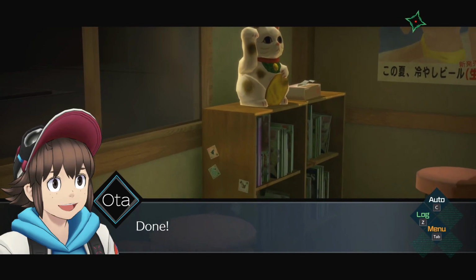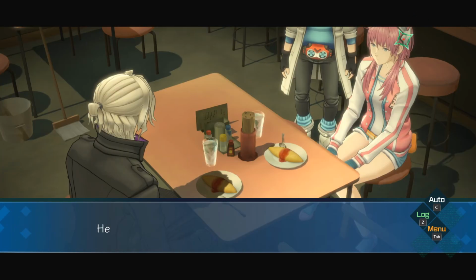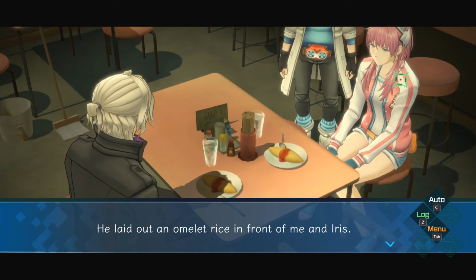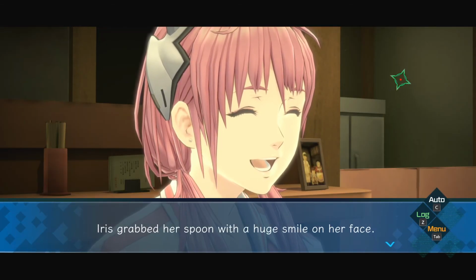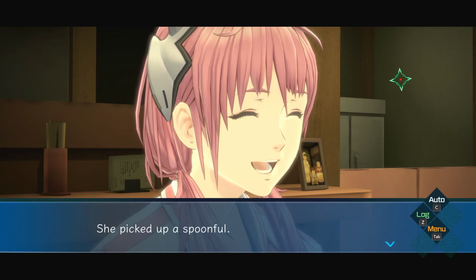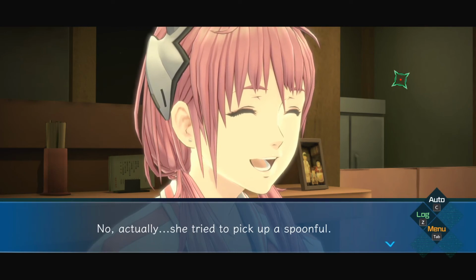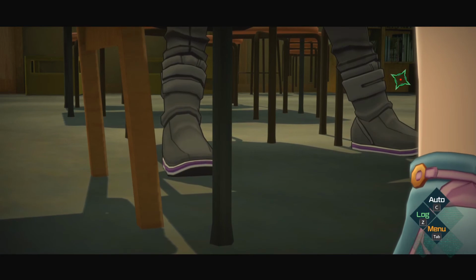Done! Oda brought the dish over. He laid out an omelet rice in front of me and Iris. Iris grabbed her spoon with a huge smile on her face. Bon appetit! Bon apple tea, she picked up a spoonful. No, actually, she tried to pick up a spoonful. And then she died.